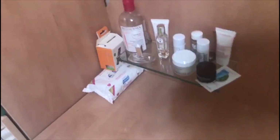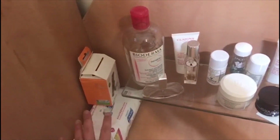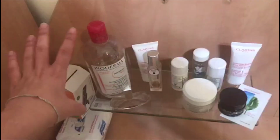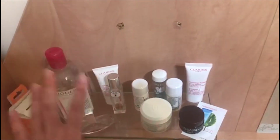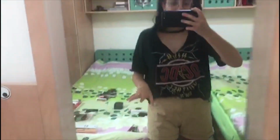Okay, so the vanity is all clear. I just have makeup wipes and this tool, and I reorganized this part of the vanity. And yeah, no, we're not done. We still have two.